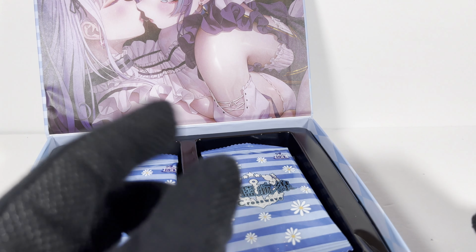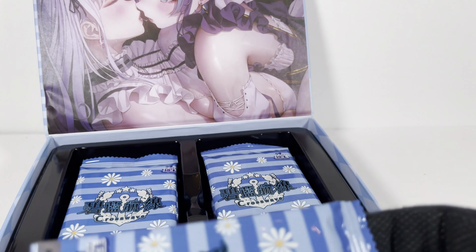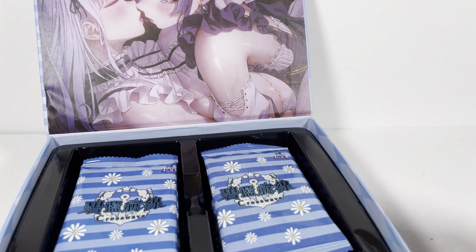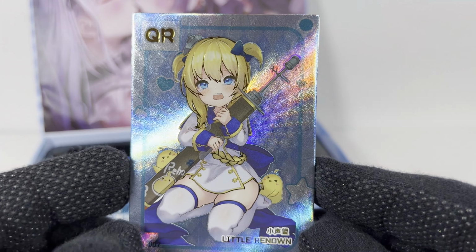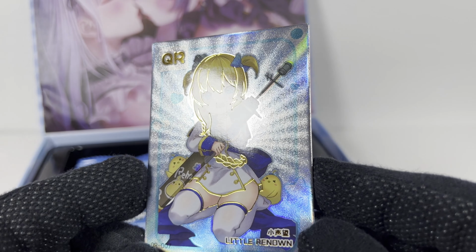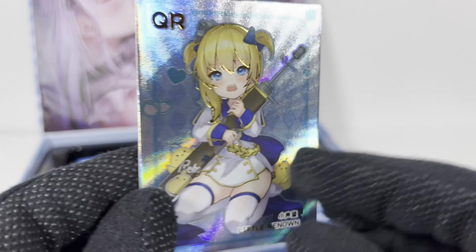Let me know if you guys like Azur Lane. I know it's super popular. There's tons of figures. I just got a figure the other day, which is really nice. Looks like this is your two cards per pack box, which I always hate. And at least these have foil stamping, which I always appreciate. And these are actually not too bad.